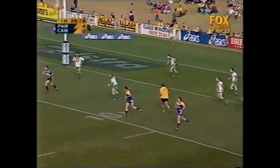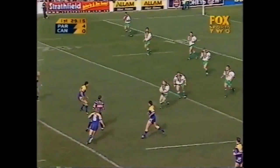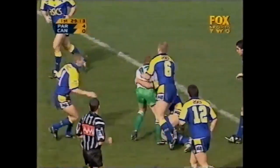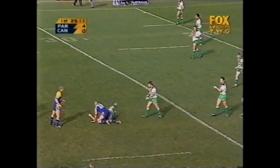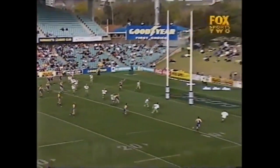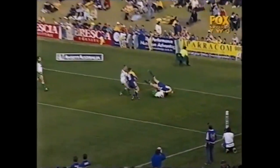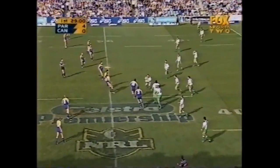That was a great bomb by Jason Taylor. And equally a good take by the Raiders. But again, the Raiders put themselves under pressure, dropping the ball, a penalty against them, and they find themselves on their own line. They've got to hold the ball. But a great ball there by Jason Taylor. Nice and high. High enough for the Eels to compete for it, but equally a great take by Wolf Graham.